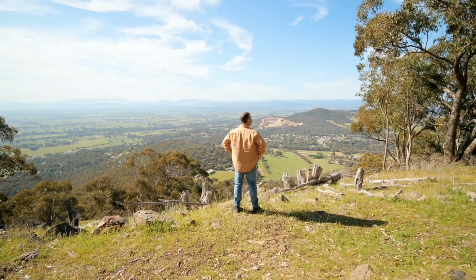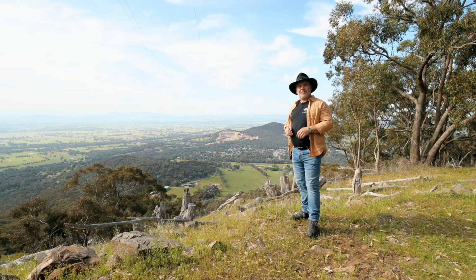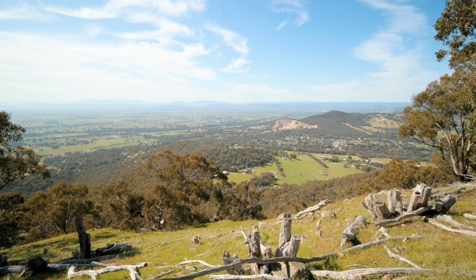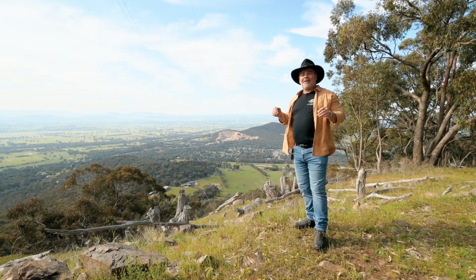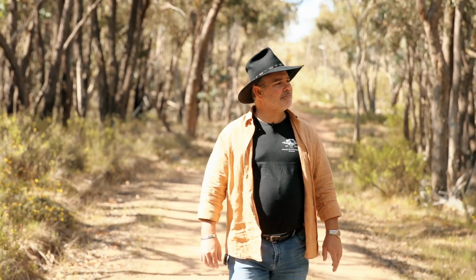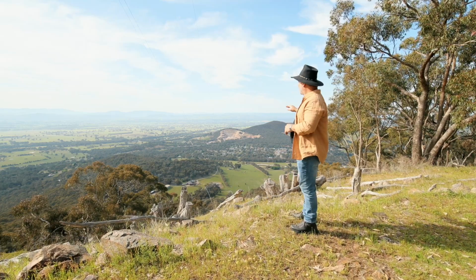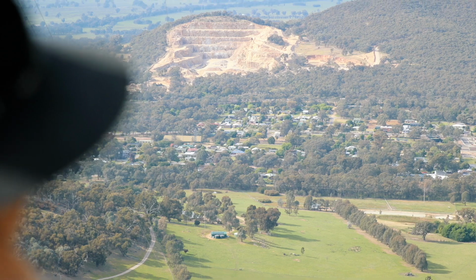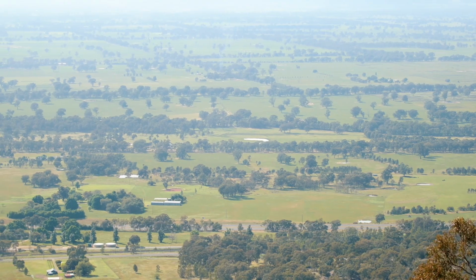So we made it, here we are, Mt Glenrowan at Morgan's Lookout. What an amazing view. Wasn't as hard as what I thought it might have been. We got here in good time, the track's nice and wide. From here I can see over the township of Glenrowan, I can see out to Mount Buffalo, the King Valley, of course down here in the Ovens Valley off to my left.